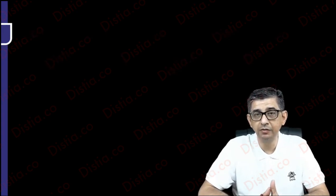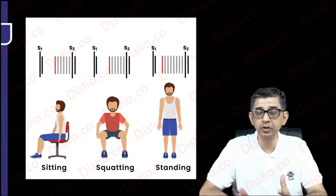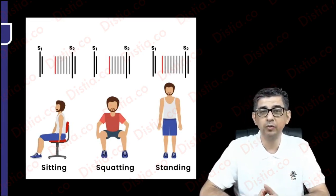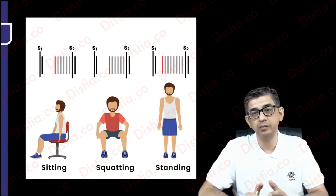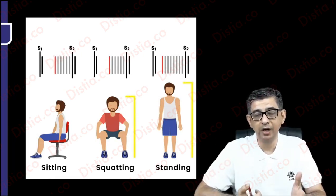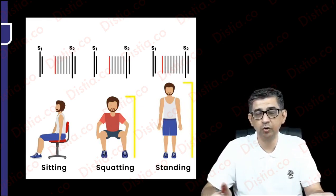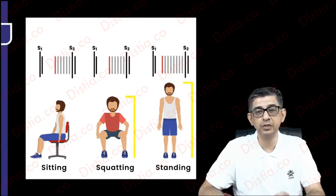The third examination finding would be effect of squatting versus standing on the duration of murmur of mitral valve prolapse. Well, on squatting, the murmur duration becomes relatively shorter, and on standing, the murmur duration becomes relatively longer. All I can say is if I'm squatting, my height will be lesser as compared to when I'm standing. So on squatting, the murmur duration is shorter as compared to that on standing. That would be a quick hack to remember regarding the variation in the duration of the murmur with squatting versus standing.